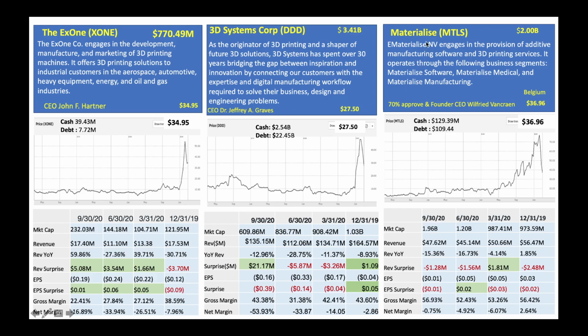Next is Materialise. It's a company from Belgium and a $2 billion company. They're into 3D printing. They do multiple things around manufacturing and whatnot. And the stock price is pretty nice. This is a good chart, as you can see here, steadily going up. Now they went down with all the 3D printing stocks, but it's a nice chart. It's got nice growth to it, and they got a good amount of cash and some debt which is manageable.